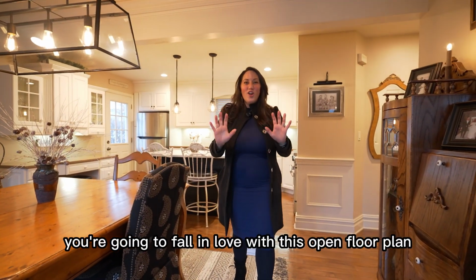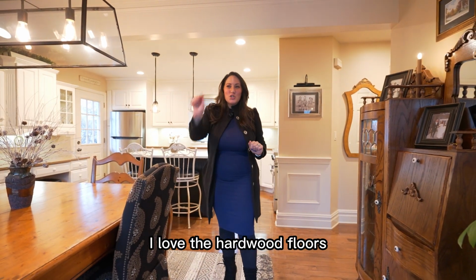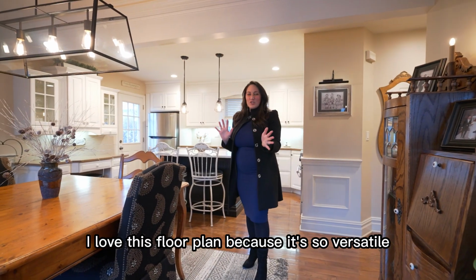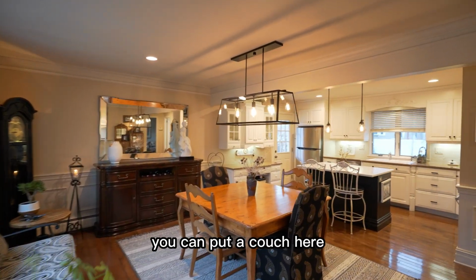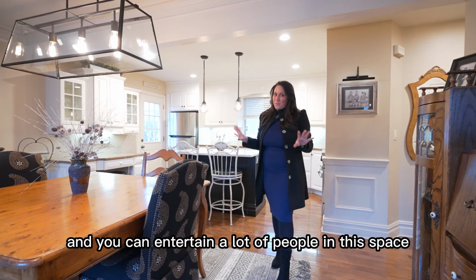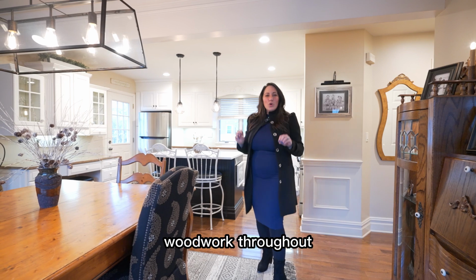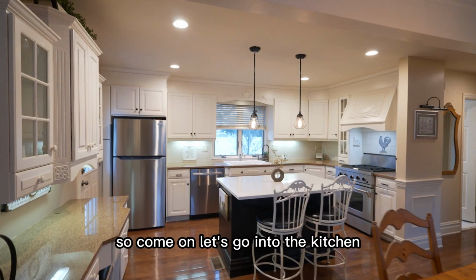You're going to fall in love with this open floor plan. I love the hardwood floors. You have a gorgeous bay window, and I love this floor plan because it's so versatile. So here we have a beautiful dining room table. You can put a couch here. You can do so much, and you can entertain a lot of people in this space. I also love the crown molding and the woodwork throughout. You'll see all the details. So come on, let's go into the kitchen.